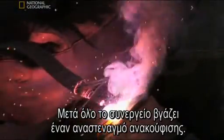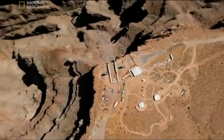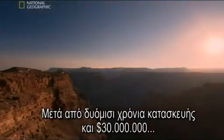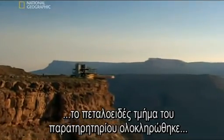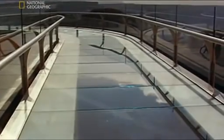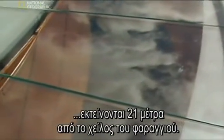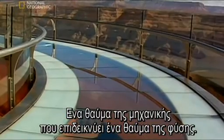Then the entire crew breathes a huge sigh of relief. The Grand Canyon Skywalk is secure and ready to be unveiled. After 2.5 years of construction and $30 million, the horseshoe portion of the Grand Canyon Skywalk is complete in March of 2007. Over 500,000 kilograms of steel and glass extending 21 meters over the canyon rim, suspended over 1,200 meters of pure air. An engineering marvel showcasing a natural wonder.